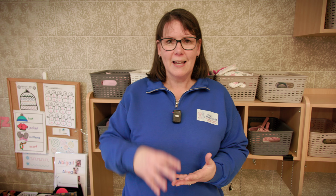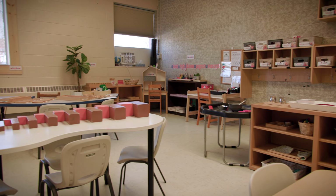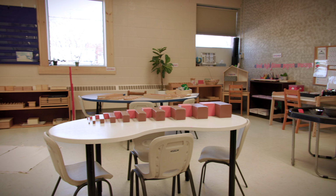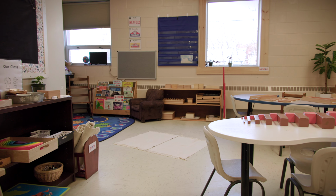So Casa incorporates children from age preschool, JK, and SK. It's a 3-year cycle ideally, so the younger children can learn from the older children, and the older children can then set example for the younger children and be helpers. In Dunnville, we have 2 Casa rooms and a toddler room. I'm going to show you Casa 2 right now.